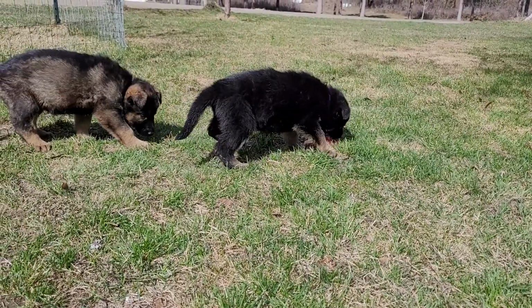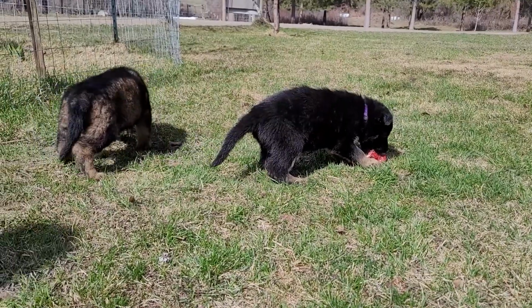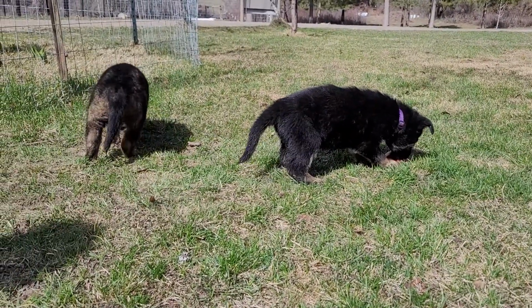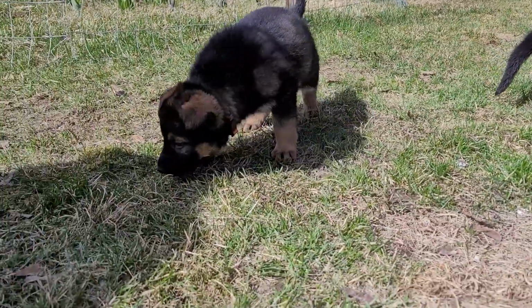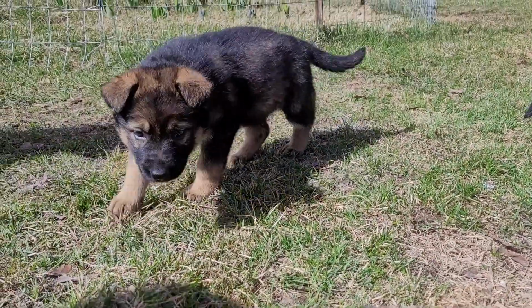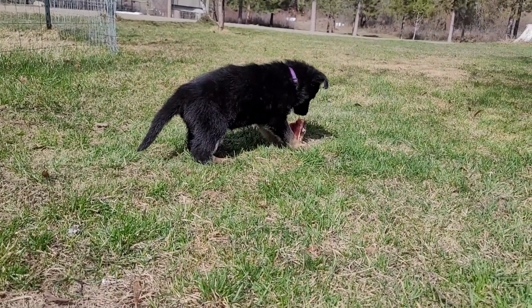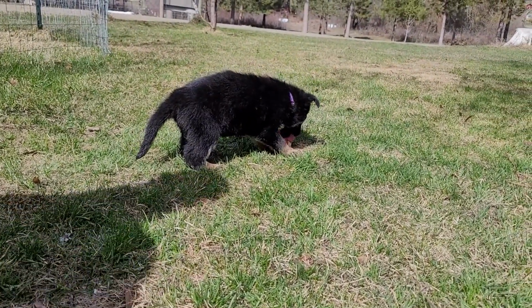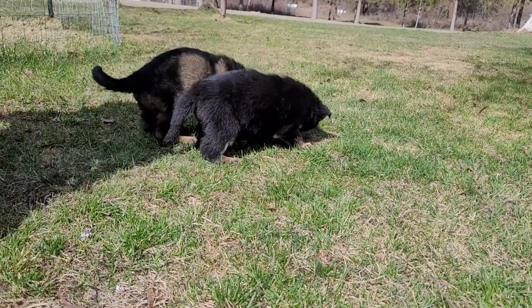These puppies are about 5.5 weeks. Mom is really working on weaning them, so they're eating goat's milk right now, raw eggs, Taste of the Wild, and obviously our farm-raised organic beef.